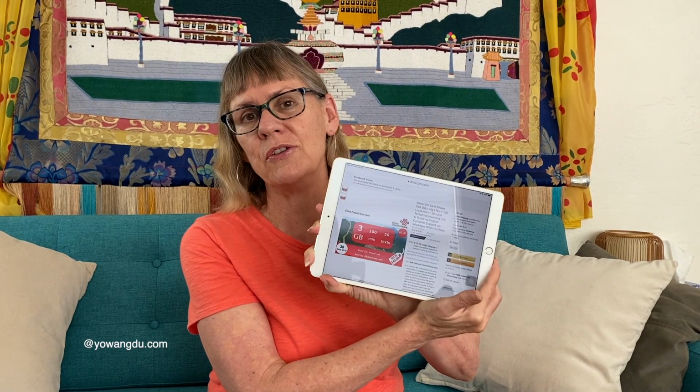First lesson is that you can buy a SIM card on Amazon before you go. I didn't know this until recently. We learned this from a member of our All Things Tibet Facebook group, which you're welcome to join. I don't know if they use this card. This is the one that I'm going to use. It's a China Unicom 30-day card.